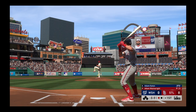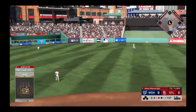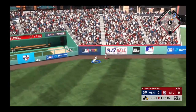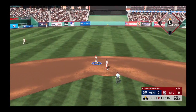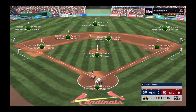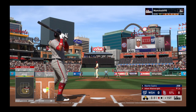Now the pitch. Well hit the other way, and it's into the gap. On his way to second is Eaton. And he's in there easily at second with a one-out double. Batting third, the third baseman, Starlin Castro.